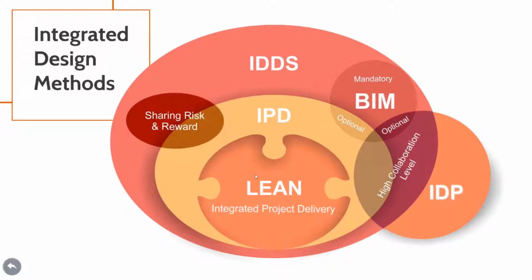The lean construction that we can see here in the middle represents the key process change in construction. Also, there is scope for further process development as whole-life design, construction, and operation development. The BIM and the lean construction used together offer a holistic process approach that other industries commonly take for granted. BIM is used in IDDS as an integral part of the process, while in IDP and IPD it is only mentioned as optional, as you can see there. So they say it's optional, but they mention that it's a powerful tool to take full advantage of the process.